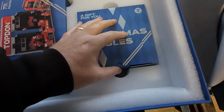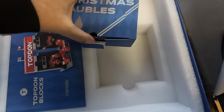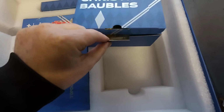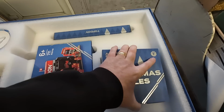Christmas baubles. Oh yes, what a lovely touch this is. Don't get sent many gifts. Oh yes, Christmas baubles. I tell you what, I like these gifts you get free off companies, because I can always repatriate them to presents for everybody else.